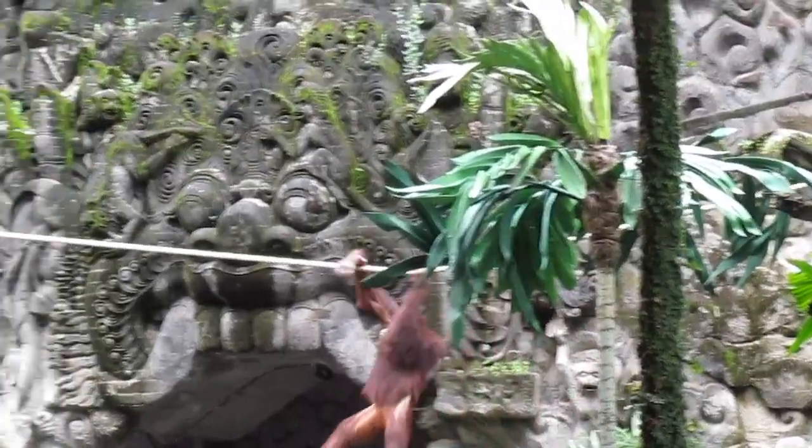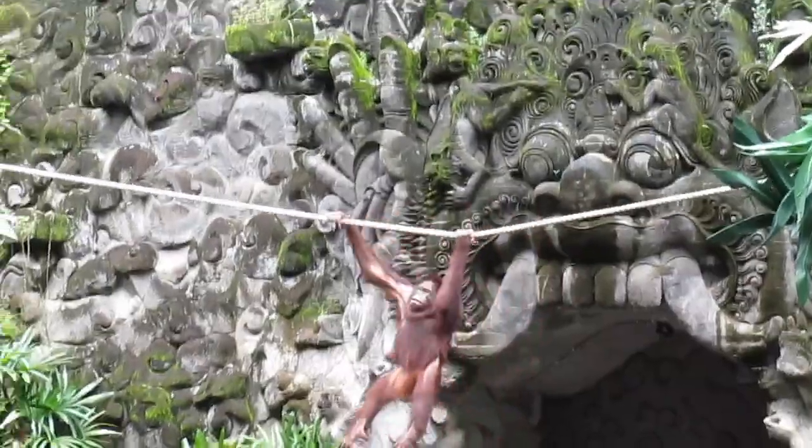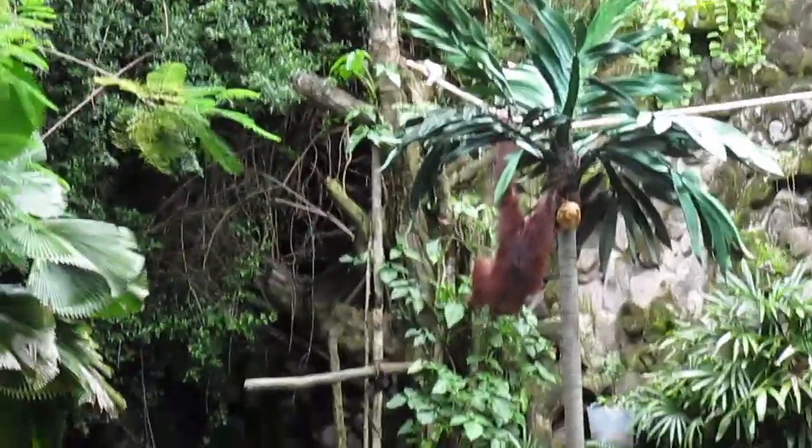And everyone, they also come from Borneo Island of Indonesia. Although the orangutan can walk upright for a short distance, just like us humans, in the wild, they will travel by brachiating, which means they use their strong arms and strong legs to swing from tree to tree.